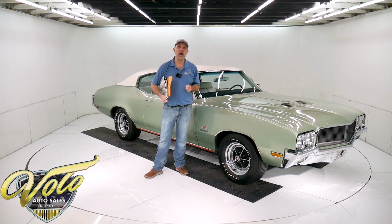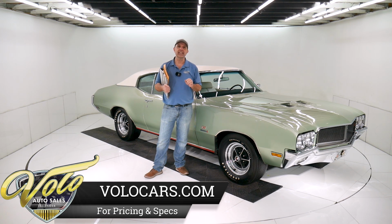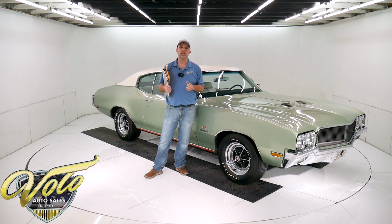It scored 399 points out of 400 at a Buick GS Nationals. That's where the experts crawl around this whole car. I have the judging sheets and the award. They took off 1 point because they had the wrong oil sending unit. That's how closely they looked at this car. And then it won the AACA Senior First Prize, and it went back next year and won a Senior Grand National First Place.